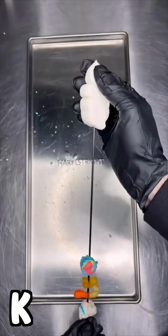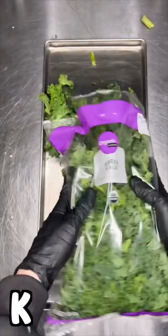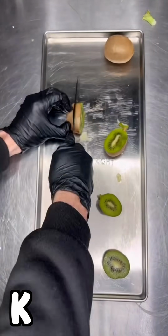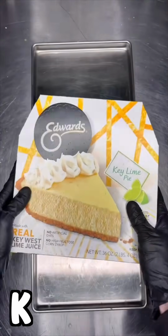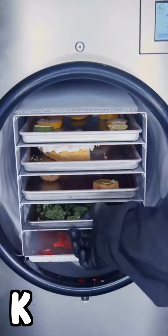Making a giant candy kebab using taffy, gummy worms, gummy bears, marshmallows, and all sorts of candy. We're also freeze drying kale, kiwis, and key lime pie because that's correct. We're freeze drying letter K of the alphabet. Make sure you guys come back because we're going to freeze dry the entire alphabet all the way up to Z. Let's see how these results turned out.